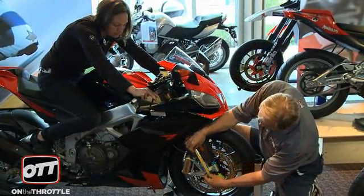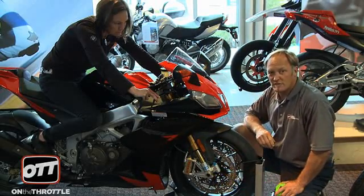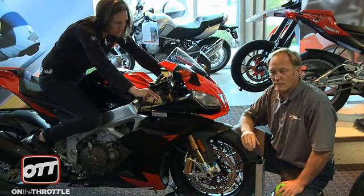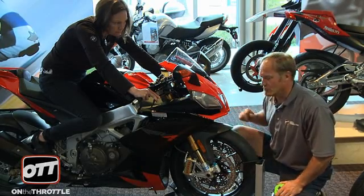Moving to the front, it's perfect in the front. So obviously if you are 100 to 130 pounds, the front forks will be fine, but the rear shock is going to be absolutely brutal.